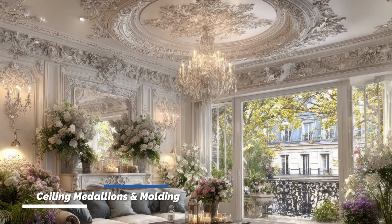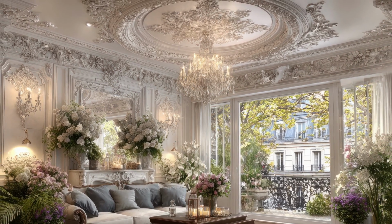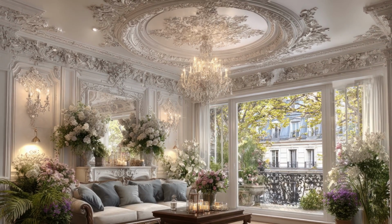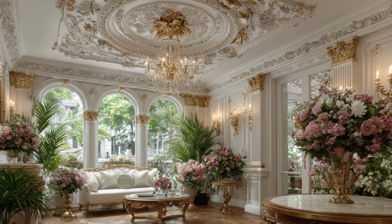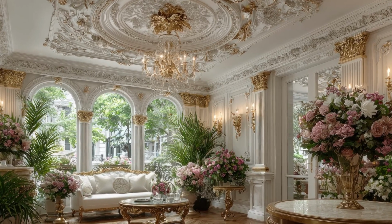Even ceilings get attention in Parisian interiors. Ceiling medallions, ornate cornices, and wall moldings add dimension and character. You don't need a historic apartment to include them. Lightweight polyurethane moldings can easily be applied to modern homes, instantly adding a sense of heritage and sophistication.